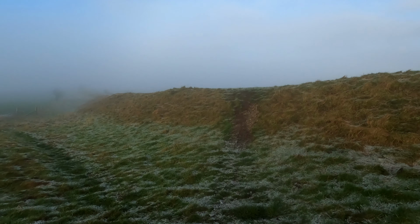Oh yeah, you can see Wansdyke just about there in the mist, looking good. Okay, here's where I leave Wansdyke, and it's all the way down to Avebury now, all the way downhill off the biggest chalk ridge in Britain.